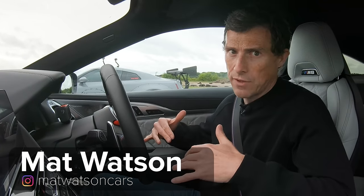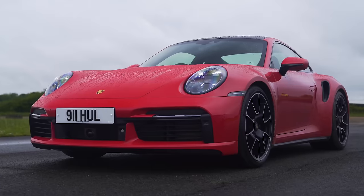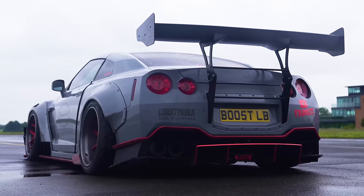So I've got an awesome drag race for you today. I'm sat in the BMW M8 Competition. Over the far side is the new Porsche 911 Turbo S. And next to me looks like something from The Fast and the Furious. Let's call Yianni on a wet day with a very different car.